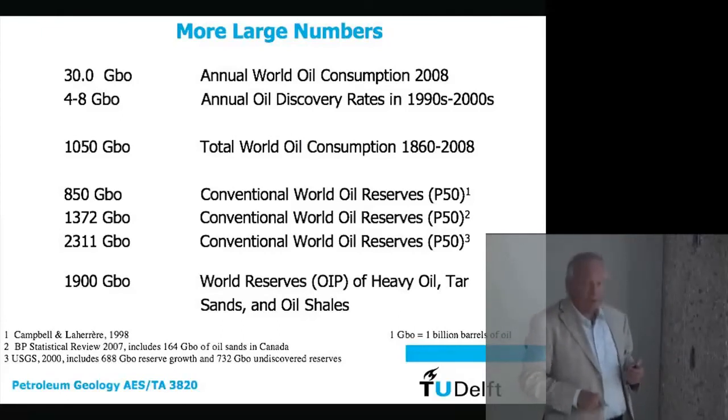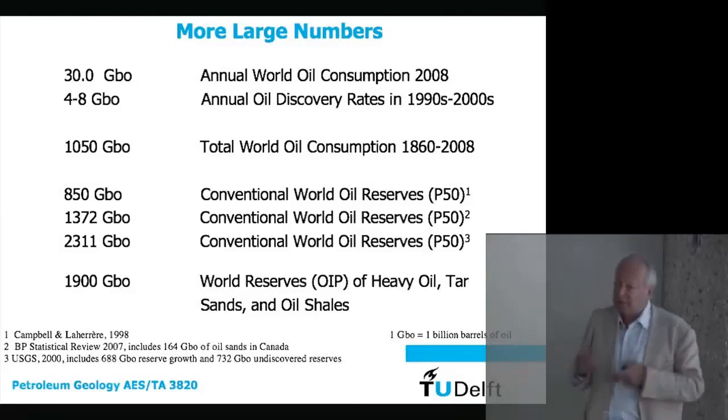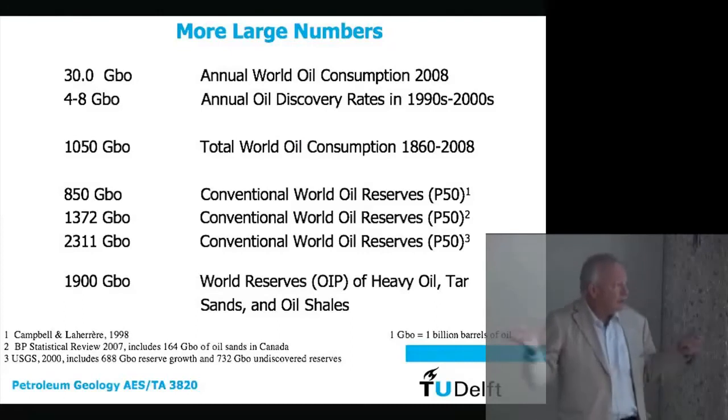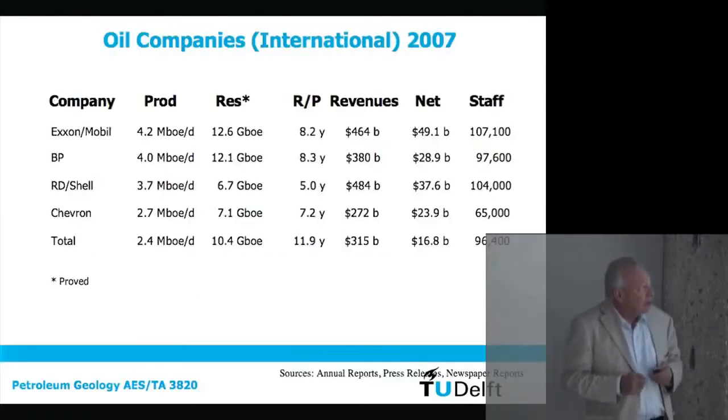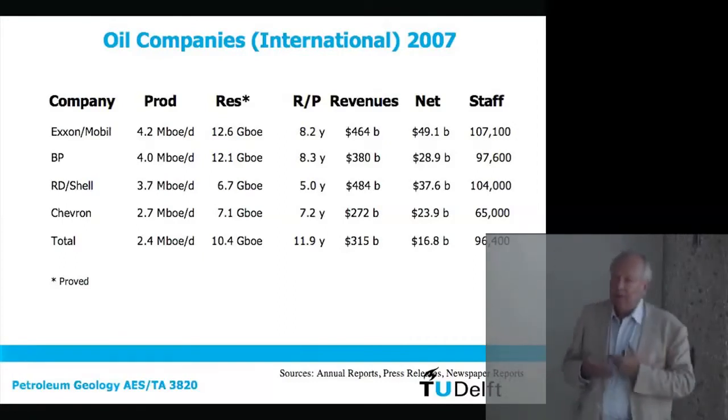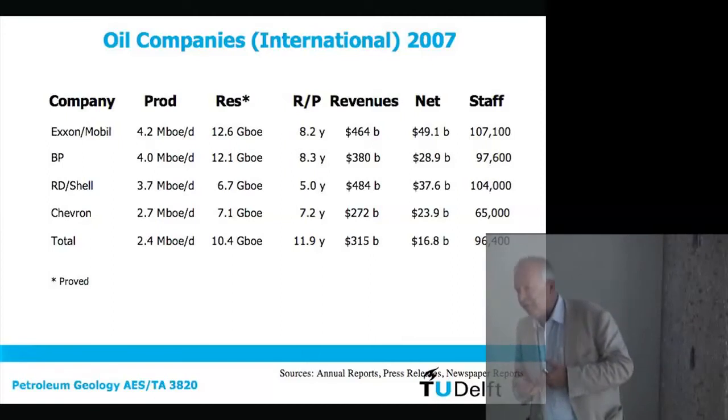And this is not a rosy picture or anything. I think it's actually quite a balanced picture I tried to present to you. But if you think otherwise, then I'll be glad to hear it. What I'll show you too are some numbers on the oil companies in this business.